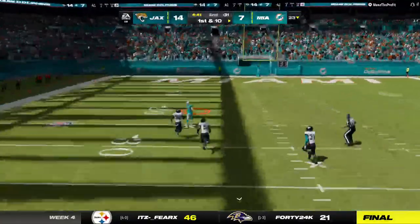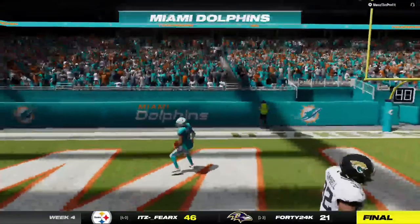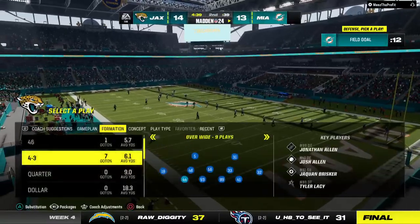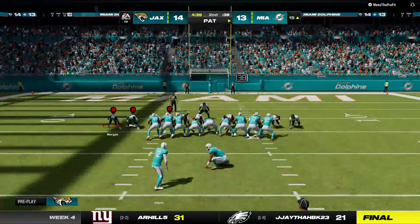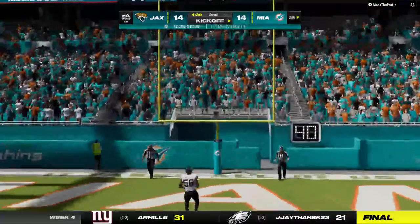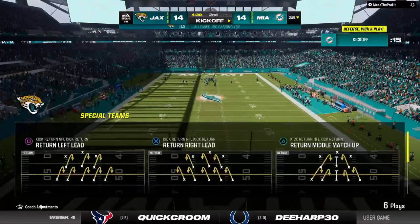tie this football game. That's caught inside the 20, and all the way in for a Miami touchdown. Jalen Waddle, his sixth touchdown of the season, and the Dolphins are able to strike quickly here as they are in for six. Elliott good on the extra point, and we are tied at 14.